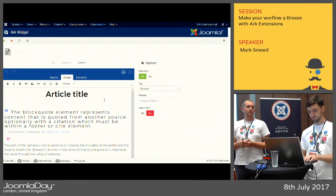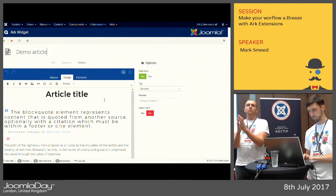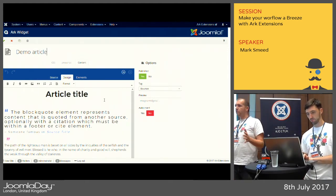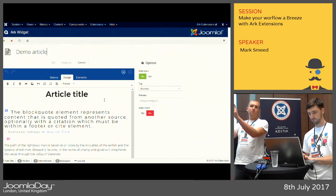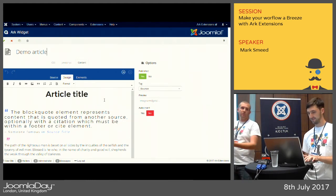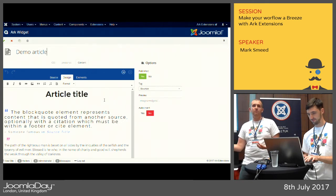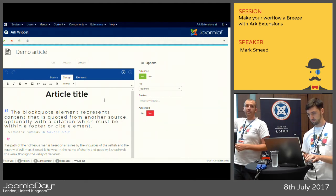Okay? The beauty with this is that when your non-technical person comes to the site and goes, how do I add that button, that nice green circular button? What class was it? They're calling you up, and you don't remember because it's been a while. You know, they just simply go to the editor, go to the content area, click our Ark widget icon, and you can insert this. Okay?